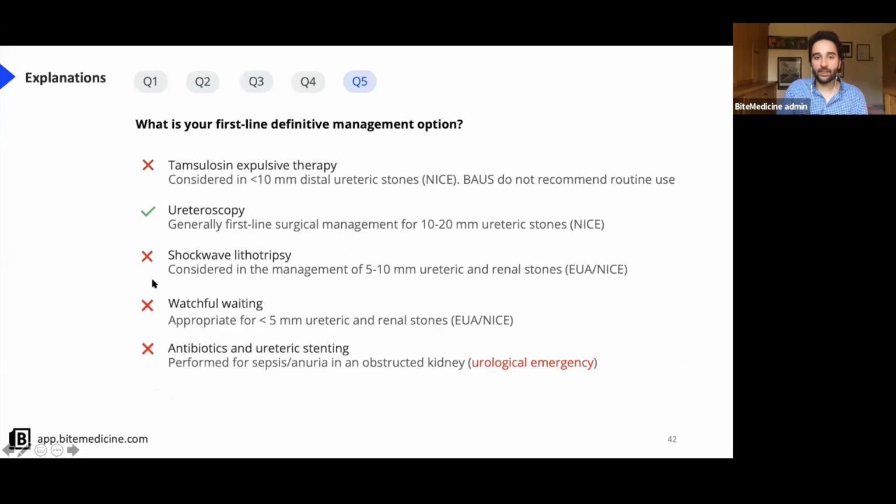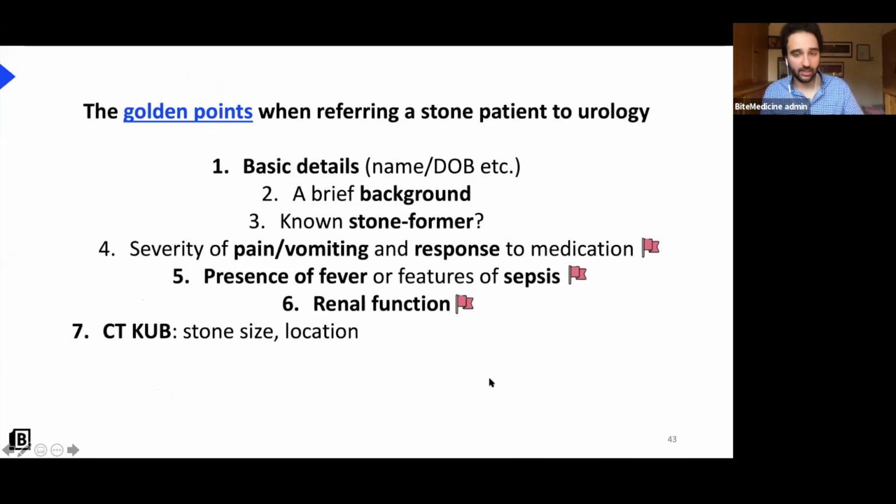And then we're going to talk about the other options and why they aren't appropriate at the moment. Now, I popped this slide in. It's a little bit different to what we normally do. But I think it's really important when inevitably you'll probably need to have a job in the emergency department. I've seen many, many stones during my time working in A&E. And this is really the main information that the urologist will ask at the other end of the phone when you're referring a patient to them. Obviously, the basic details, a brief background, I'm sure you know about the SBAR approach: situation, background, assessment, recommendations. But in addition to that, these are some key points to focus on.